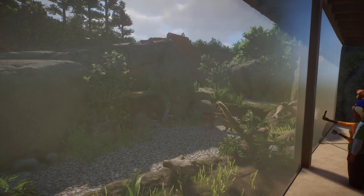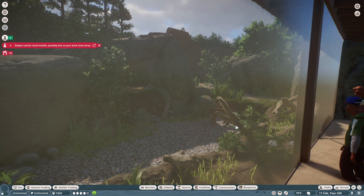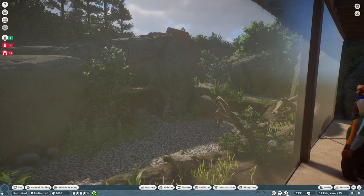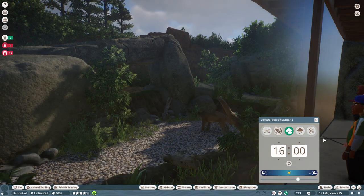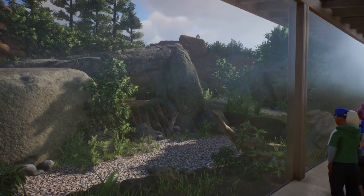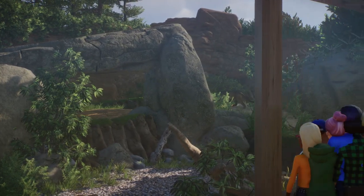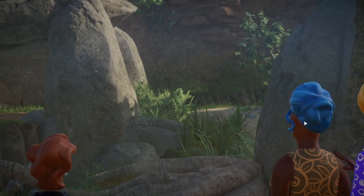Maybe change the light. Oh yeah, there's a better light idea. To three-ish. So we have the shadow on the glass. There we go. Perfect. Nice. Again, beautiful habitat design. I'm so glad you offered to help.